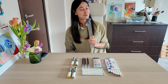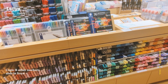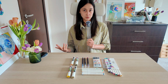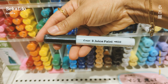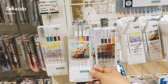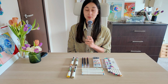You think Japan, you think manga. You think manga, you think Copic. Copic markers are still probably the most famous on the markers market. They pretty much dominate the industry, at least in my mind, when it comes to markers, but they're definitely not the only option. Aside from Copic, there are also great markers from Sakura, Pilot, Uni, of course, the creator of Posca, and other Japanese brands. There's a lot to explore if you like experimenting with markers.